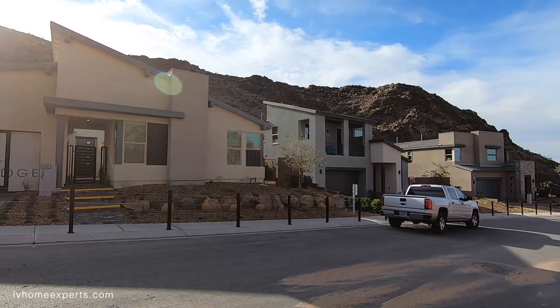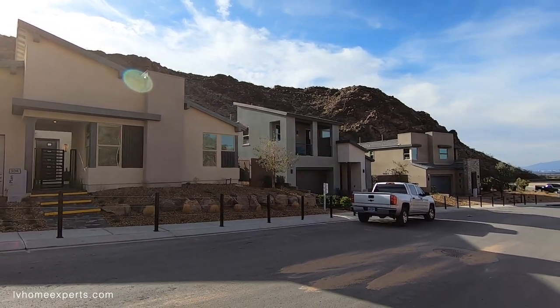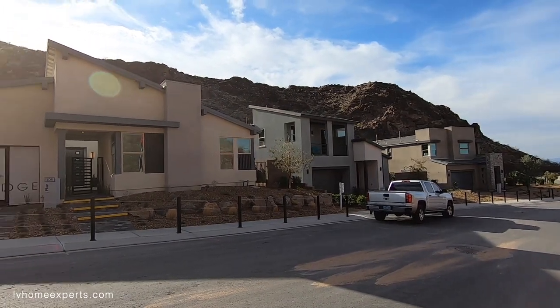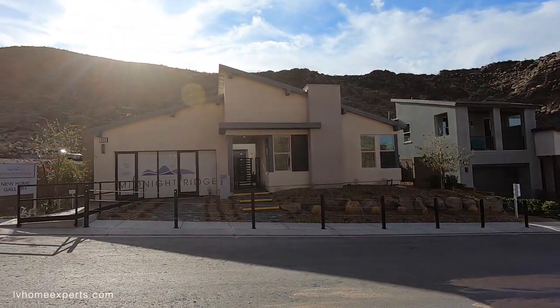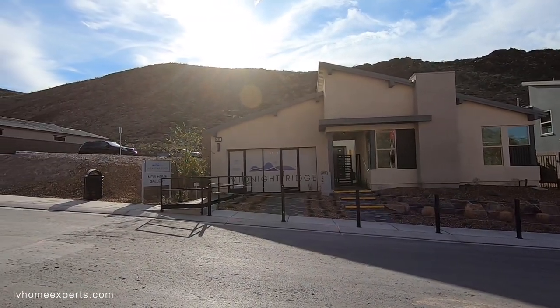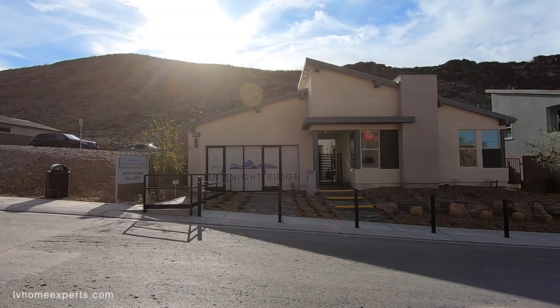Pardee is one of the leading builders that build mid-century modern homes, modern type of homes. So we are going to be touring this single-story home right here. Now there are three single-story homes to choose from. There's only one that's modeled right now.